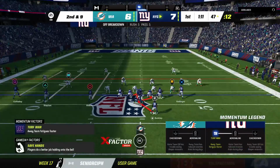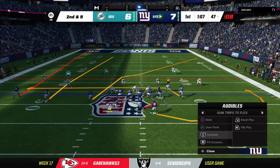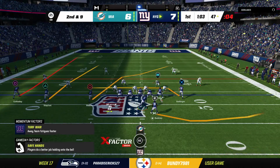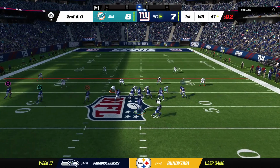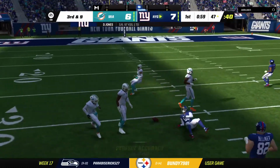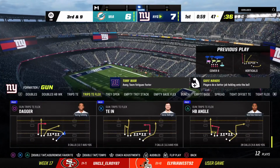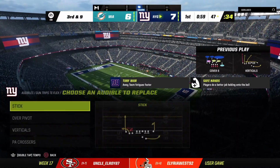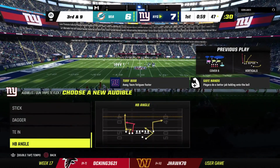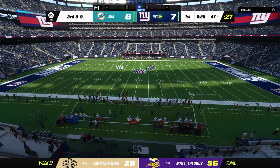Now it's 2nd and 9. Out of the gun, they'll look to throw. Oh, he dropped it. They were looking for him in the middle third. He couldn't catch it. Now third down. On any passes in the middle of the field, anyone who's going after the football is going to be conscious that it's probably going to be contested, and often physically. Sometimes that leads to drops.